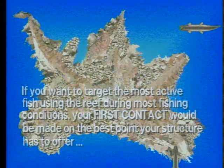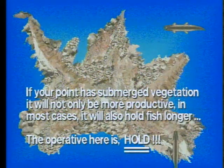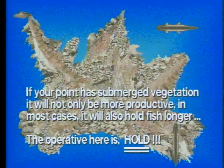Every point has its own set of attributes, conditions, and periods when one can expect a user. In most cases, I like to use points in very steady weather conditions or after the sun has been up for a while. If your point has submerged vegetation, it will not only be more productive, in most cases it will also hold fish longer. There's that H word, hold.